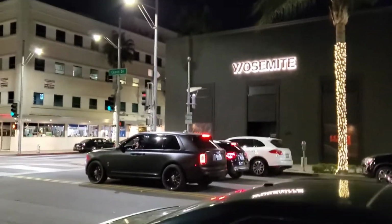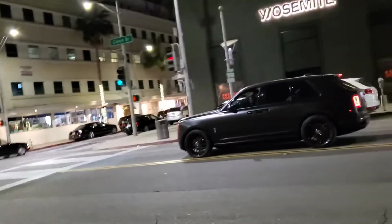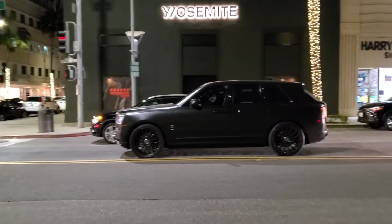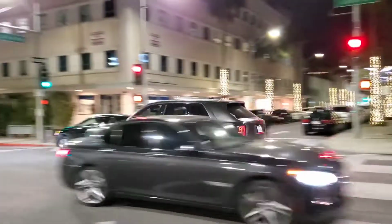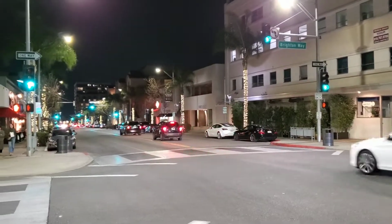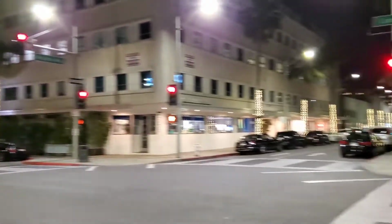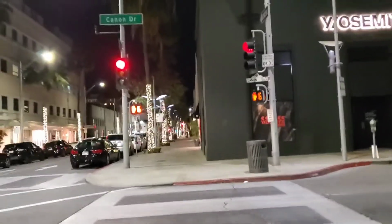All right, and we've got a Rolls-Royce Cullinan right there, turning left. Or maybe, I don't know. It's not a left turn lane. But yeah, it's a matte black Rolls-Royce Cullinan. How about that? Well, it did have its left turn signal on before I started re-recording. But then I guess it just accelerated up and just tried to take a left wherever possible. So, yeah. Very interesting. All right, so we're going to head back to Rodeo.